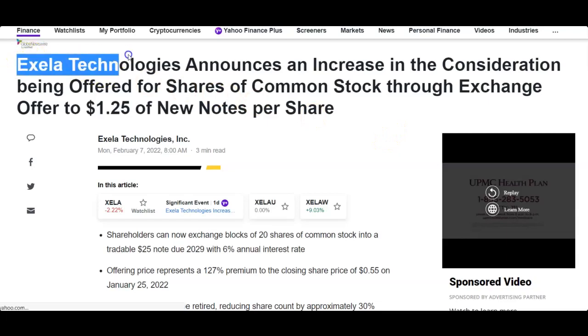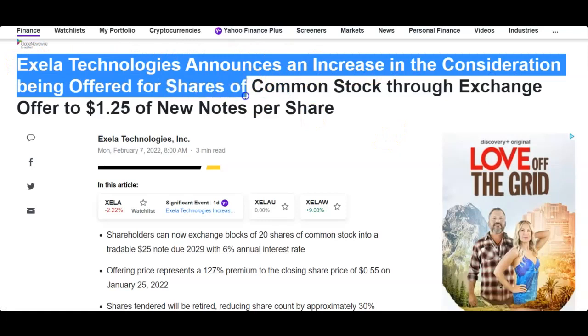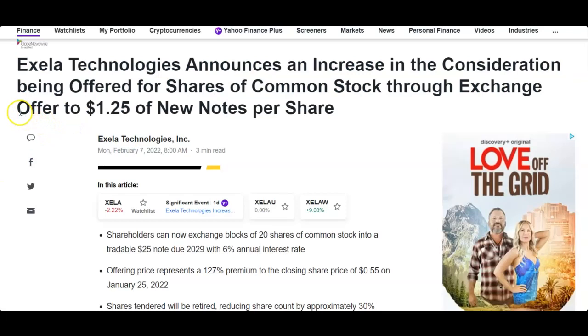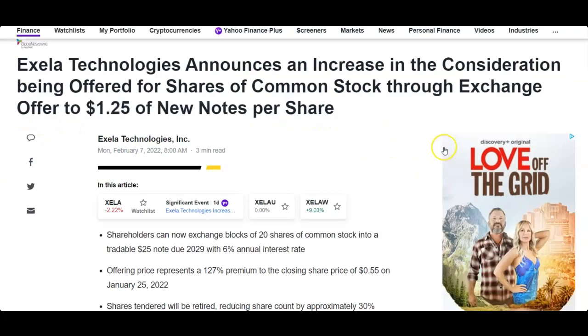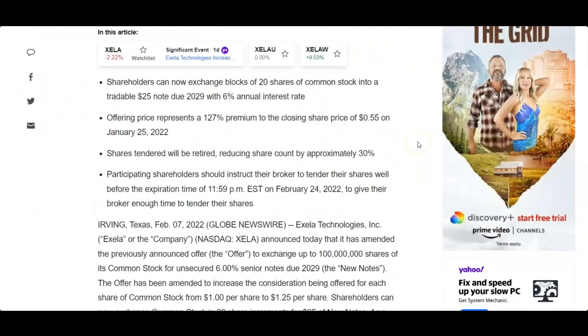It says that XELA Technologies announces an increase in the consideration being offered for shares of common stock through the exchange offer to $1.25 of new notes per share. So this is the first that I am hearing about this. I haven't messed with XELA in a while. I believe I traded it twice in the past, and I think they were both profitable trades, but I am not a current shareholder of XELA at the moment.